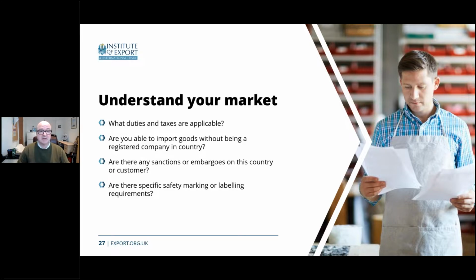If you haven't got a registered company in country, then you cannot pay import duties and taxes. So you have to get somebody else to do that on your behalf. You also have to understand whether there are sanctions and embargoes on the country in which you want to do business. And there's a couple of reasons for that.